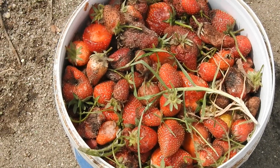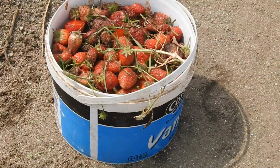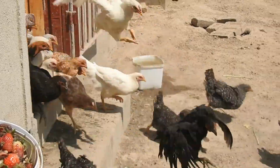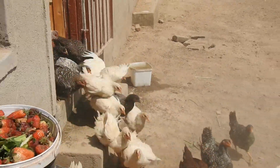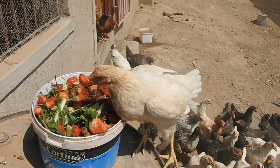If you grow fruits such as strawberries, guavas, mangoes, peaches, and many other fruits that you can easily grow or get at no cost, feel free to give them to your chickens and they'll get vitamin C for free.